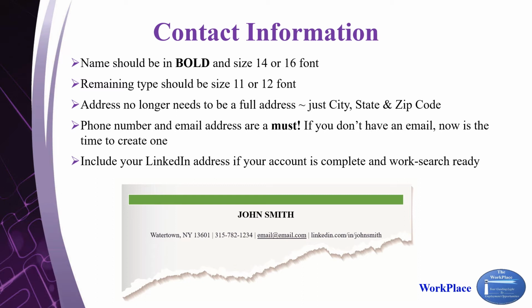If you have a completed, work search ready LinkedIn profile, it's not a bad idea to include it here. The same goes with a website.